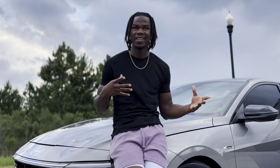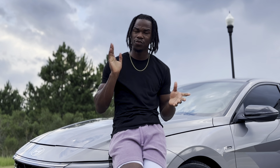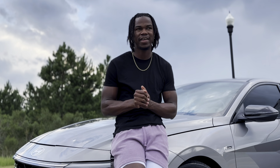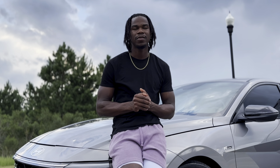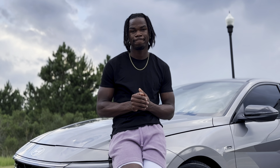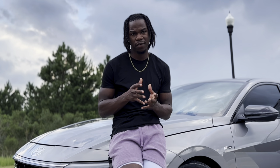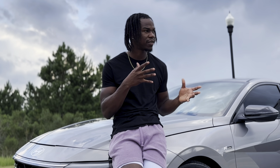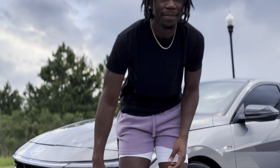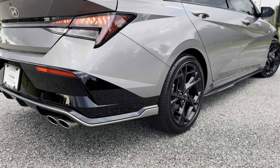It's quick, it sounds nice, it actually pops when you turn it on and rev it, which I'll show y'all and let y'all hear. But it's beautiful, man. I love this car. With that being said, I don't want to talk your head off. I want to show you how the car drives and all of that. So let's do that. All right, so y'all get a chance to listen to it.